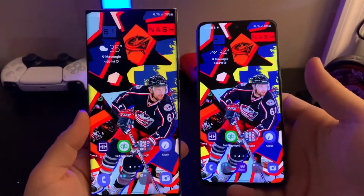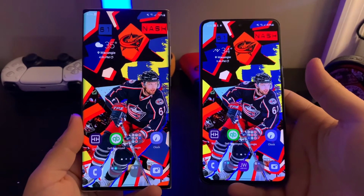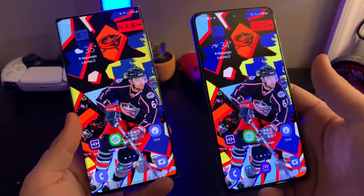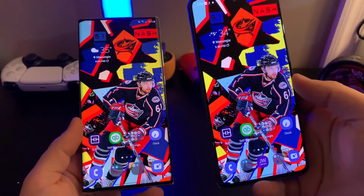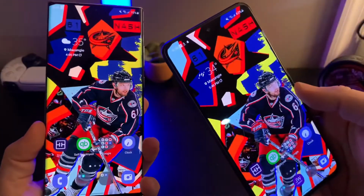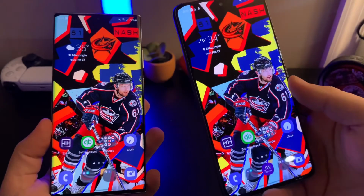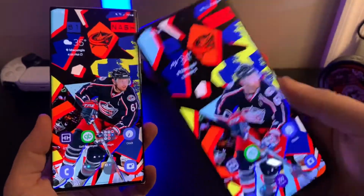So to round it out, what I would say: the Note 20 Ultra is the better buy if you can find it at a good price on eBay or Amazon. I got this renewed off Amazon, and it looks brand new. It looks really good. If you can find it for a good price comparable to this, the Note 20 Ultra, if you want a giant phone with the S Pen, if you care more about the speakers, and you want that crazy 50 times zoom and 108 megapixel camera, this is the one to go with.